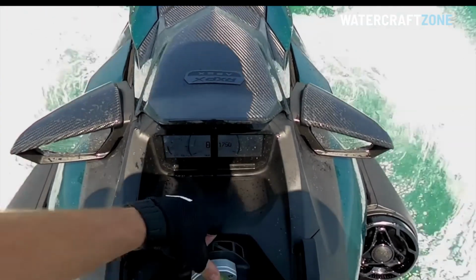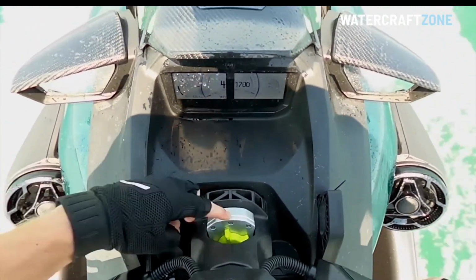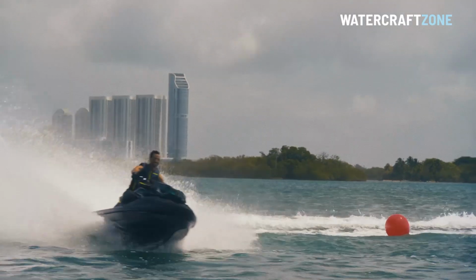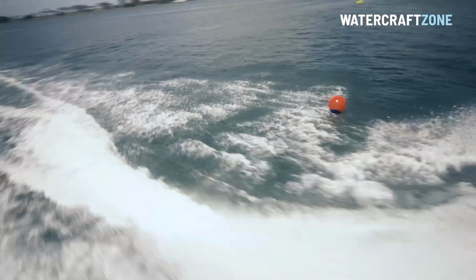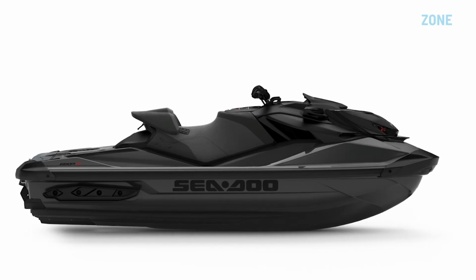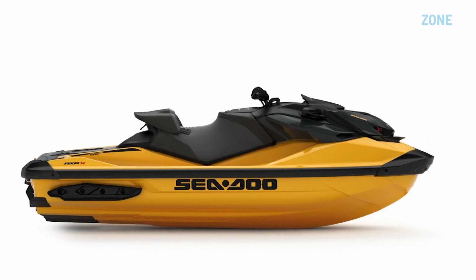In Australia, the Sea-Doo RXP-X Apex costs just over $34,000, excluding trailer and registration, making it the most expensive jet ski on sale today. In round numbers, it's about $4,500 dearer than the regular Sea-Doo RXP-X models, which cost about $29,500, not including trailer and registration. For 2023, the standard RXPs carry over the choice of black or yellow colour schemes.